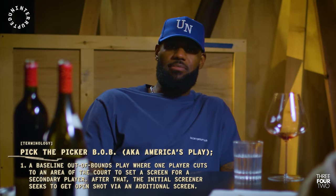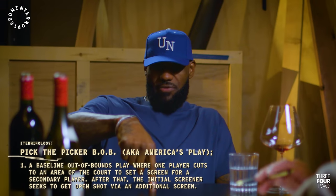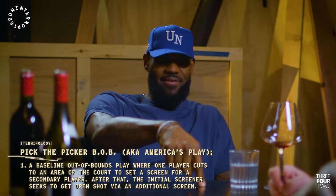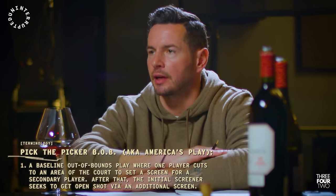The pick the picker, B.O.B. Not bombs over Baghdad, but baseline out of bounds. America's play. You have the guard, you have the best shooter sitting in the middle of the lane. You have the biggest wing sitting at the top. Five is on the strong side. You have the point guard taking it out. And the weak side corner.